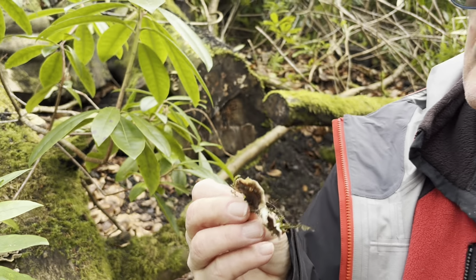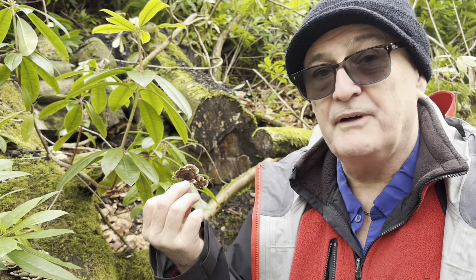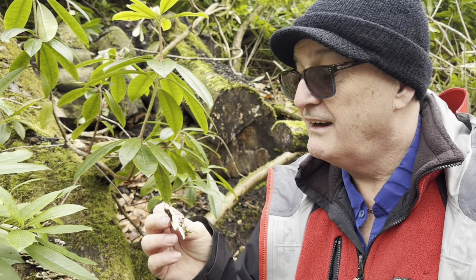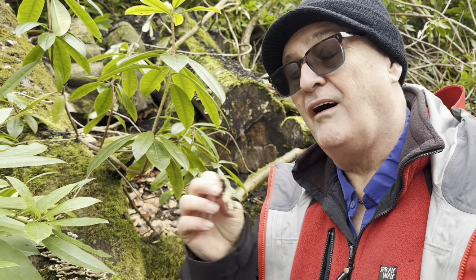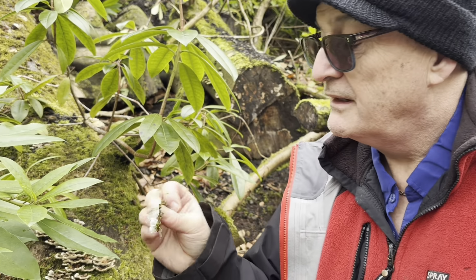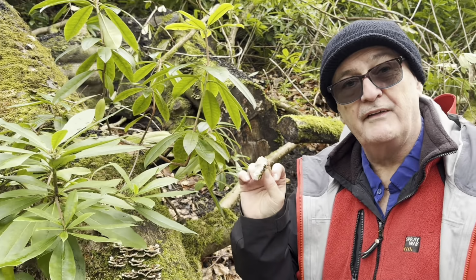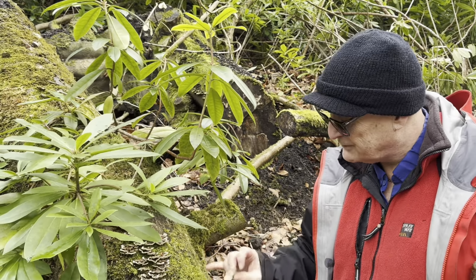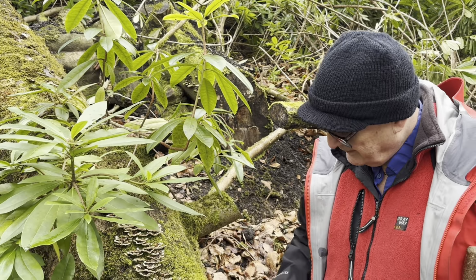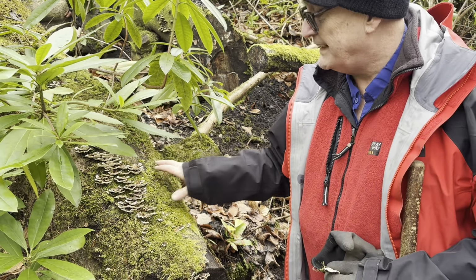Now this one, apparently, if you look on the internet, it's got links with a cure for cancer. Now fungi, we humans, all animals, evolved from the fungi kingdom. So they are more related to us than they are to plants. But everybody thinks because they grow like a plant and they look like they've got roots, they've not. They've got something called mycelium that runs through the wood, eating the wood.